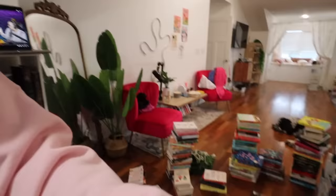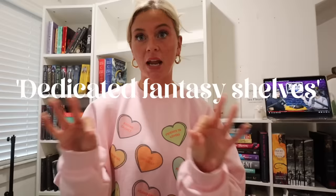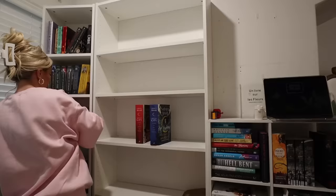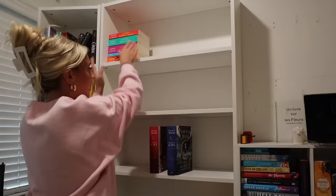I mean, we're down to business. So right now I actually have all of the books organized into stacks, but I don't know yet what I want to do with the shelves. But I do know that I want this shelf right here to be a dedicated fantasy shelf. So maybe these two top shelves to be my Sarah J Maas shelves. Maybe if we do this, I'm definitely gonna have to play around with them too, see what I want to do.